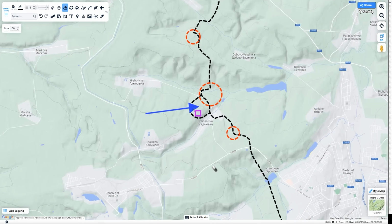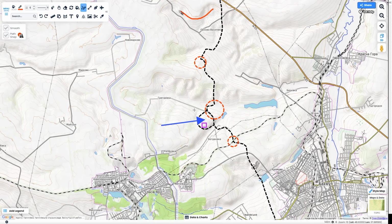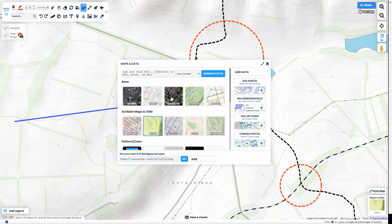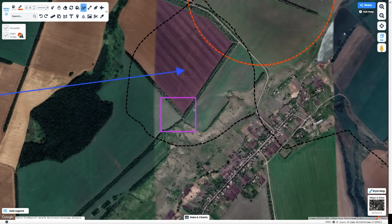But the good news that's coming from here is that Ukraine has a great geographical advantage. If I put on the topographic map, you can see that they have the height advantage in most of the region, but that actually did get threatened when the Russians took over this small position right here. If I switch to the satellite map, you can see it's just a little junction of where some tree lines meet up, but there were some good fortifications in that area.